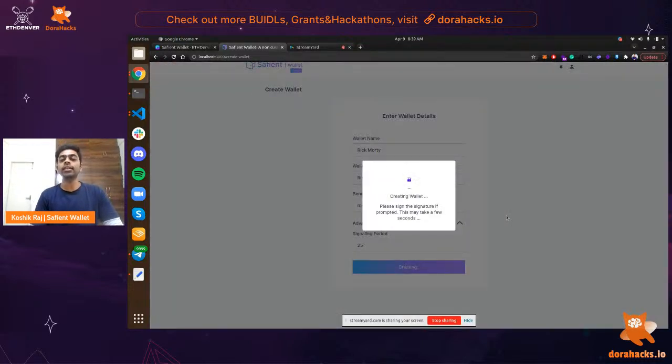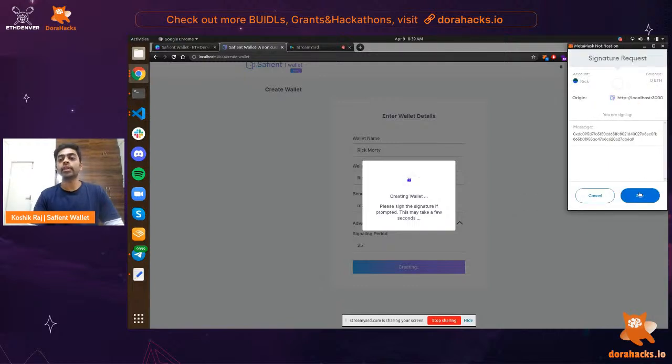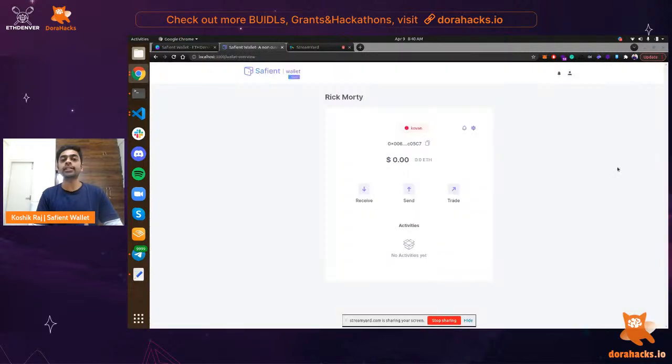It's going to take a little time because it is uploading to the decentralized storage and P2P database. It is also making this into chunks and assigning each and every chunk to the guardians, so that it's not stored in a single place, and the beneficiary won't get access until the claim is created. Also, a claim will be created on chain in this process. So as you can see, it's a simple, newly created wallet.